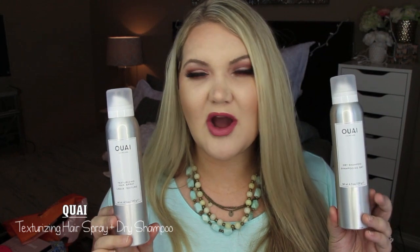Okay, then I picked up these two new QUAI hair products. These aren't new, but QUAI is a relatively new line. Now, I have heard a lot about the dry shampoo and the texturizing hairspray. I've used both of these. I love them. They are everything that they rave about.